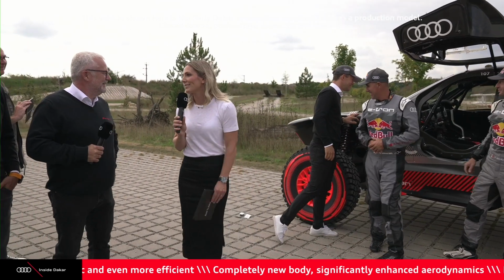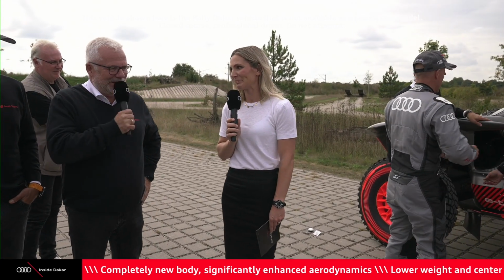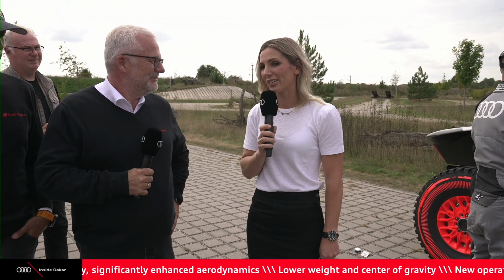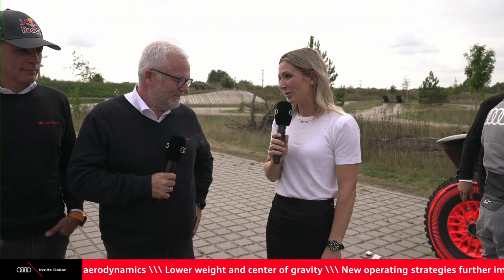But the point being, it's quicker to change a wheel now on the new Evolution. Yeah. Definitely. Very impressive to see the brand new car. You know, so much work has gone into this. And we're going to see the car in action in not very long. Why don't you tell us, Stefan, what's coming up next?